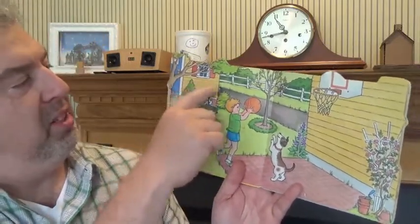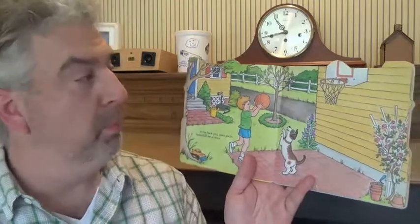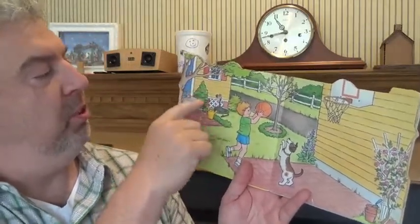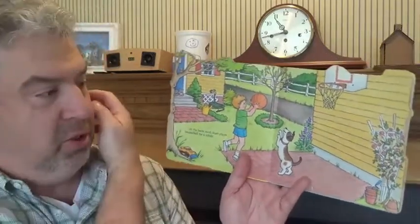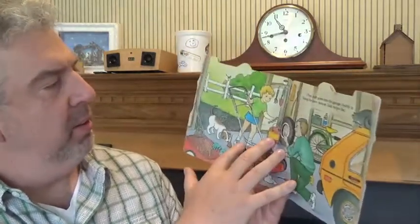Let's look at the house a little bit better. The house has these things on the side of it. We would call that siding. It might be wood, might be vinyl, aluminum. Here's his window with the shutters. And there's a little something growing next to his steps. That's a tree, right? A little tree? Interesting. Beautiful house Josh has.